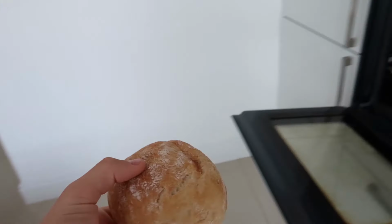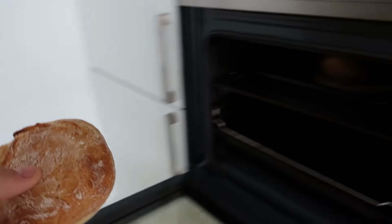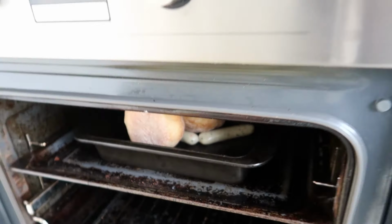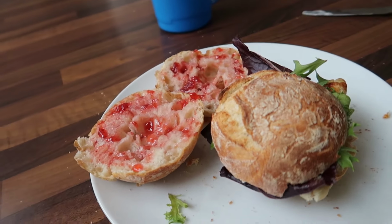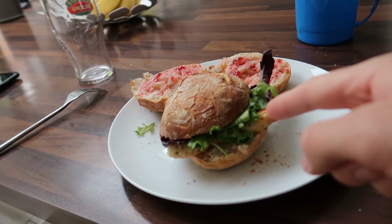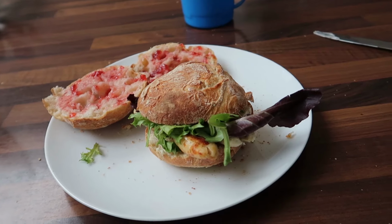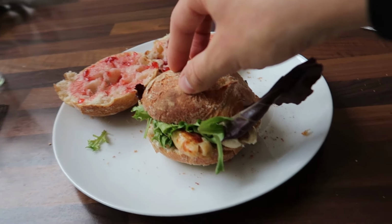We're putting these in the oven for about 8 minutes to make them nice and crispy. So pre-workout meal, 2 ciabatta rolls, 1 with jam on, 1 with 2 hex sausages in with a bit of salad. So first bit of carbs for the day to fuel our workout, and we're consuming this exactly 60 minutes before we train. Jam is unreal.